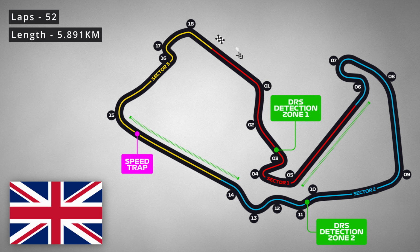The driver with the most wins at Silverstone? Yep, that's Lewis Hamilton. Oh, how he would love to add another one to that tally this weekend after his teammate George Russell won in Austria.